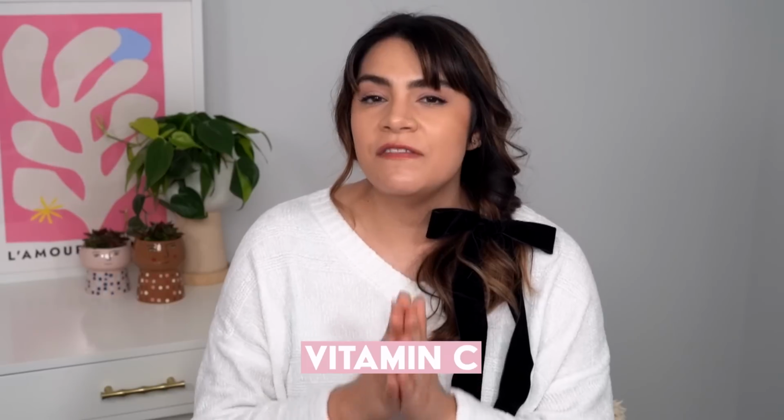And finally, vitamin C. This is a very effective cell communicating ingredient that not only brightens up your skin, but also helps to work on the signs of sun damage on your skin. It can be really helpful for stubborn brown patches. It can also be helpful for melasma, but vitamin C is absolutely really great at stimulating collagen on the skin.